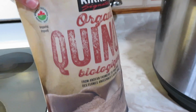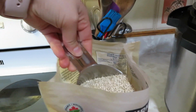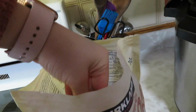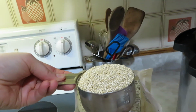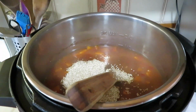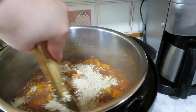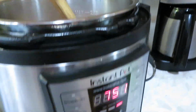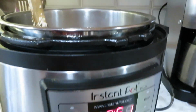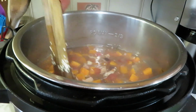So I'm ready to just add my quinoa, and then we'll be ready to eat here pretty soon. So I'm using this quinoa here. I'm just going to get about a cup. Come on, let's get a full cup here. All right, that's pretty good. Gonna dump that into my soup here. Give that a good stir. After I released all the pressure from that pressure cook, I just turned it back on to slow cook setting, so it'll just stay on slow cook setting here until supper.